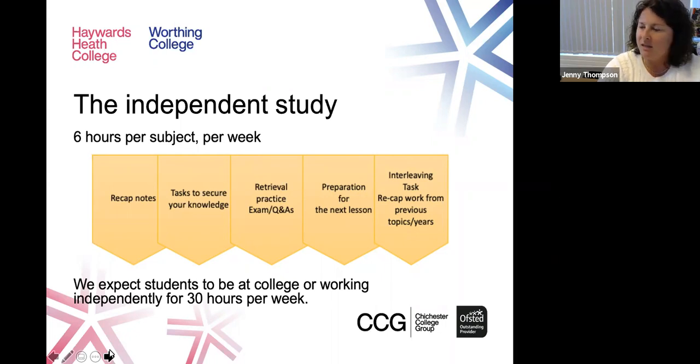The ISP is essentially a product of recapping notes, so making sure you're really secure with your knowledge. We'll do lots of little tests and exams and recap skills to make sure that you really can recall the information. We'll also give you a bit of flip learning.